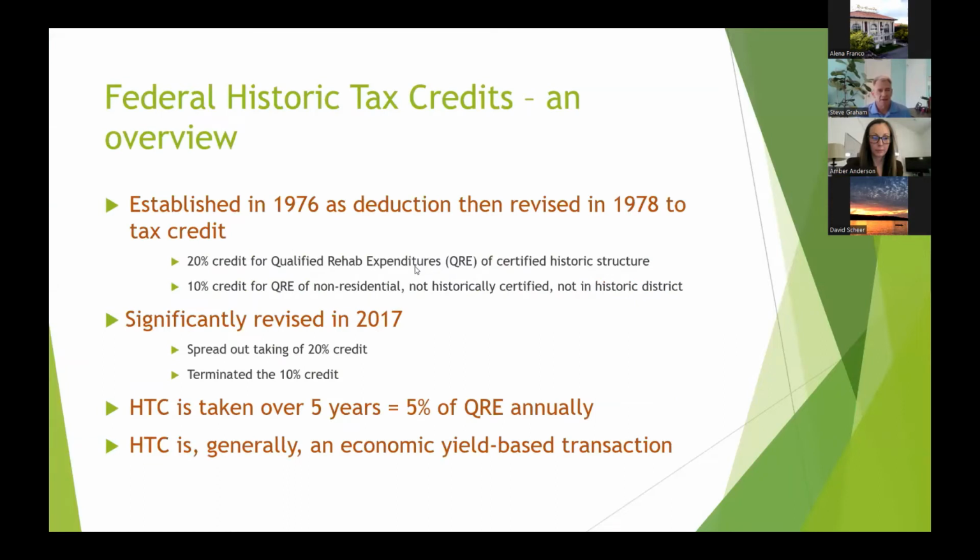So a real quick overview, but it repeats some of Amber's stuff. The historic credit was established in 1976. It was initially a deduction, and they revised it in '78 to a tax credit. Used to have a nice little 10% credit for non-residential, non-historically certified, and not in historic districts, but that was removed. In 2017, they terminated that 10% credit. We were able to get another project in just under the line on that 10% credit. And they also, as Amber mentioned, spread out the taking of the 20% credit from 1 year to 5.